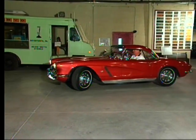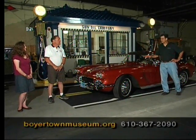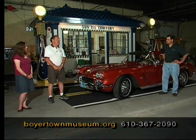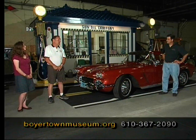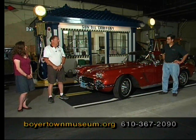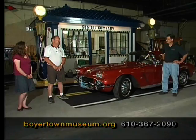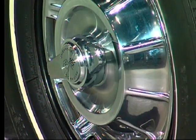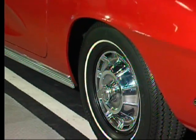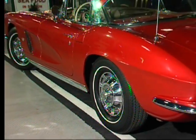Now, the benchmark award, what does that entail? The benchmark is a car that is about 99% original: original paint, original body, interior. You can only have about a 1% change on the car, and that's your clutch. So your clutch is the 1%? Yep, the clutch. But that wouldn't matter, that's mechanical. Okay.